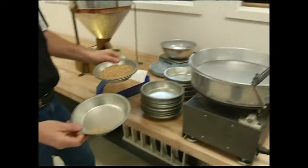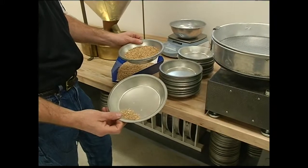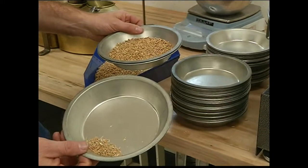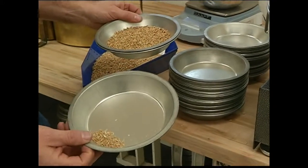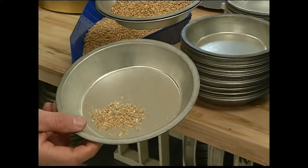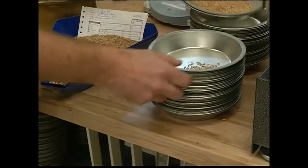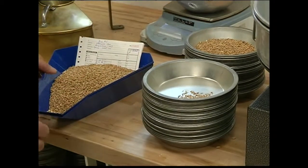So there's the shrunken and broken portion of the sample. And you can see that that's still wheat, but it's really so small that it can't be used for making flour. You know, indeed, you could use it as chicken food, but it's not going to be useful in the mill.